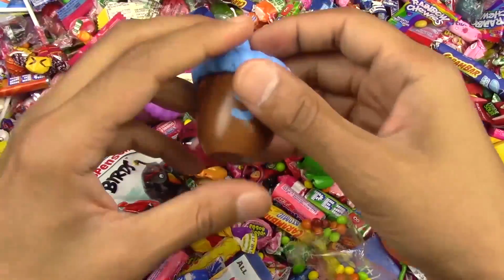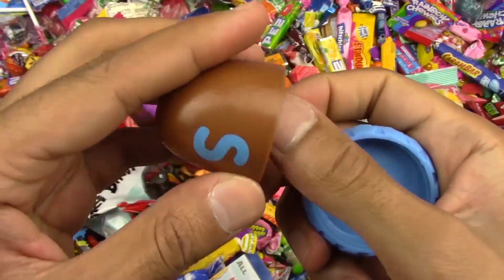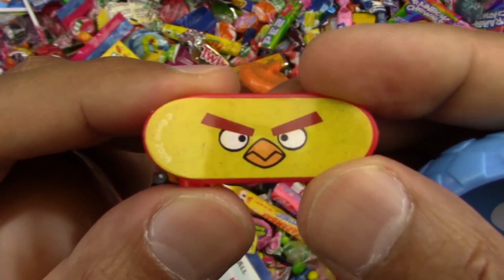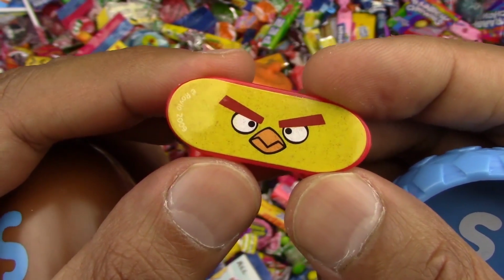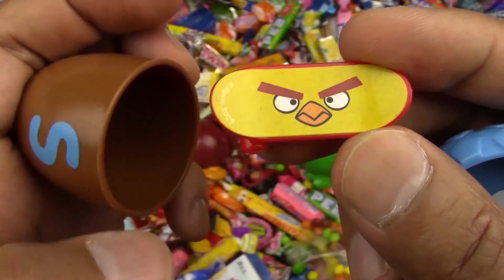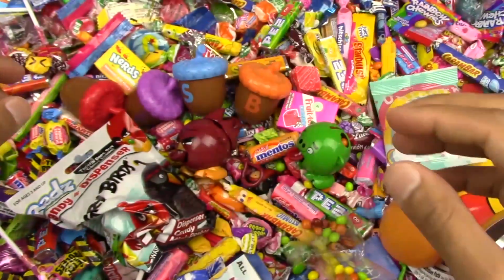B is for bird. Yay. Now let's do the letter S. S is for skateboard. The Angry Bird skateboard. Super nice. Definitely lots of birds today.